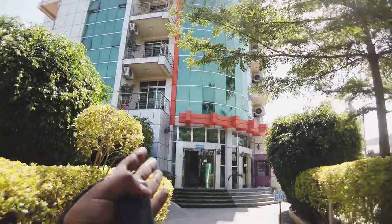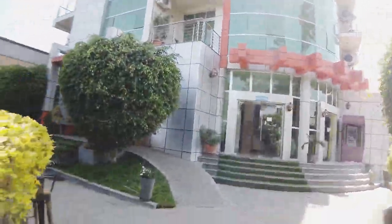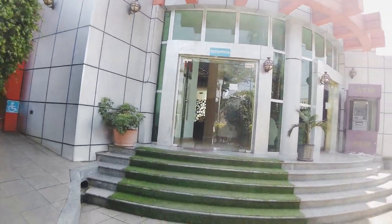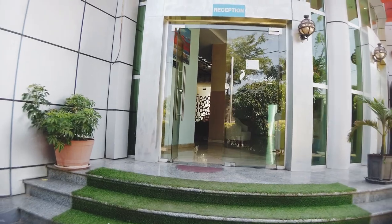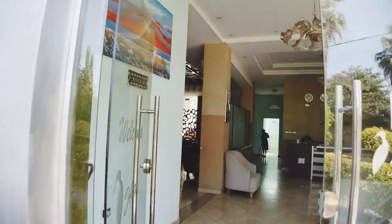All right, so this is the reception area as you make your way in, where I just came through. Very clean, they keep it very clean, as you can see. Beautiful place. Okay, so I'm gonna make my way back inside and ask the boys how much you paid for the hotel.